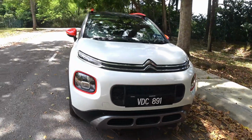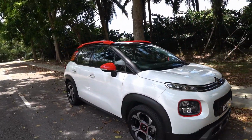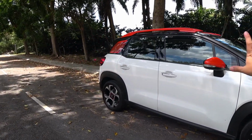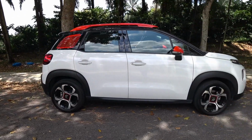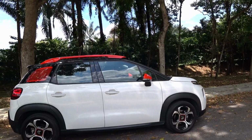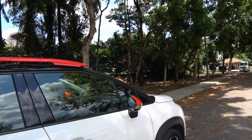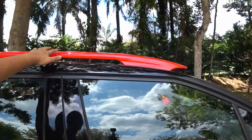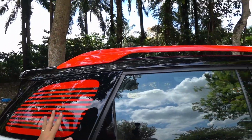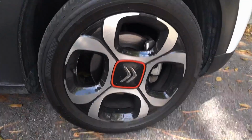So overall, even from the front end alone, you can see they have exerted considerable effort on the styling of this car. Now we come to the side, where we can see the two-tone paintwork. There are 4 colors on offer. White is one that gets matched with these orange strips on the roof lining, on the rear quarter window, as well as the side mirrors, and also the wheels.